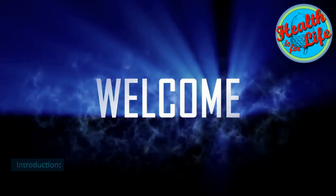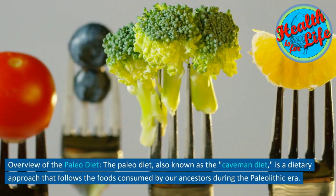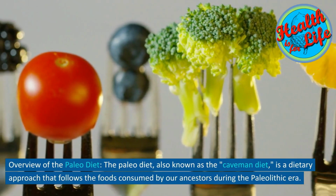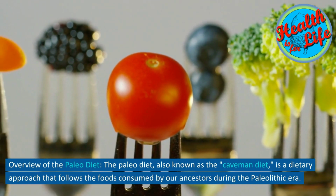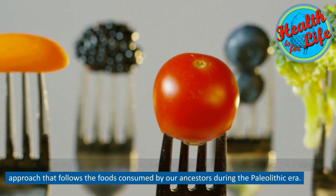Introduction. Overview of the Paleo Diet. The Paleo Diet, also known as the caveman diet, is a dietary approach that follows the foods consumed by our ancestors during the Paleolithic era.